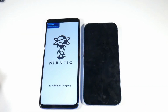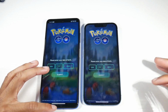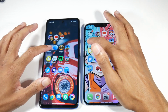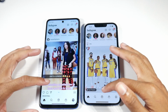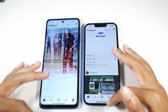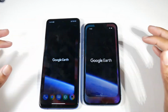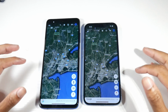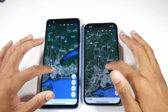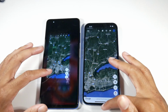Pokemon Go here. Again, iPhone. Not too bad, not too far off on the Poco side. Again, you really see that 120 Hertz when you do stuff like that. You really see it.